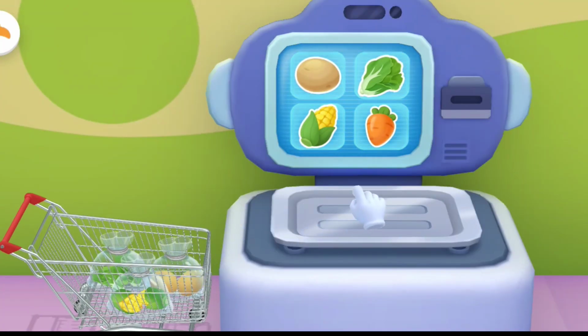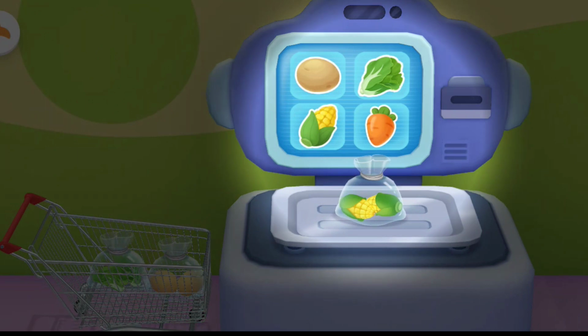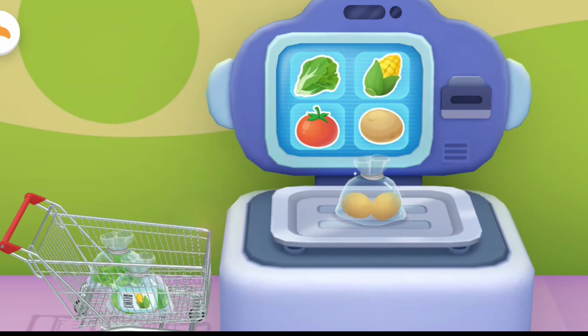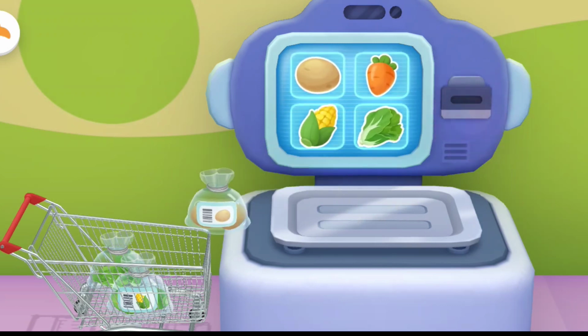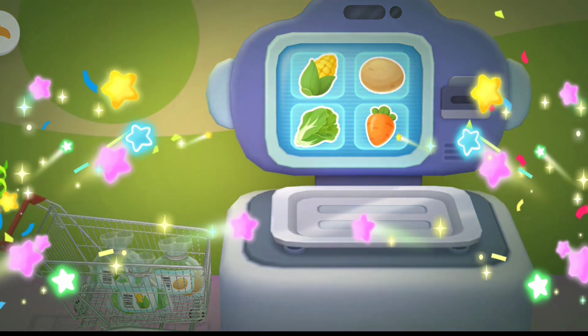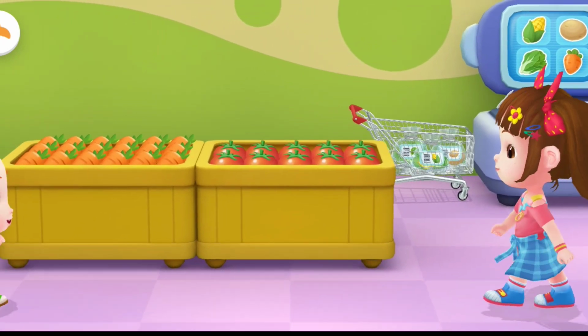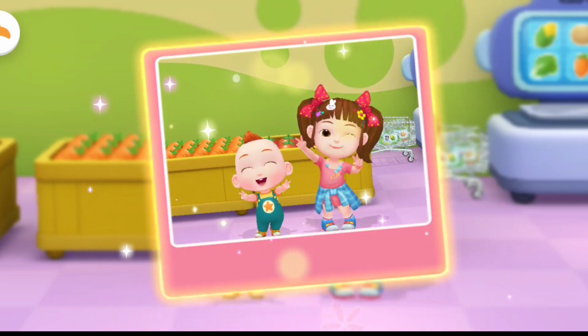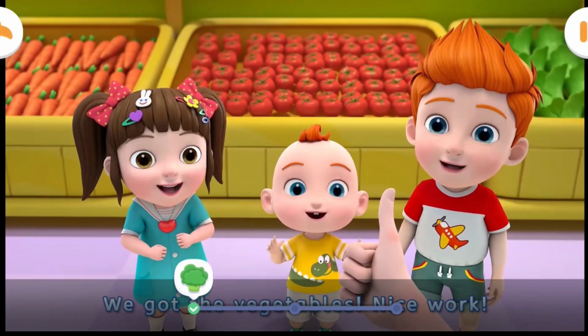You're terrific. Put the vegetables on the scale. What is the vegetable on the scale? Stick the receipt on the package. Yeah! Mission completed! We got the vegetables! Oh, nice work!